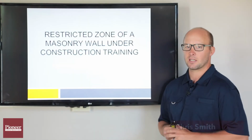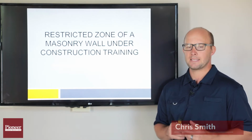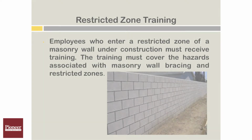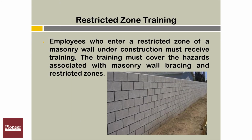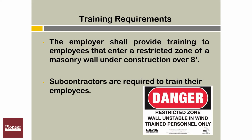This training session is going to cover part 2 of the MIOSHA standard for masonry wall bracing. All employees who enter a restricted zone must receive training and must identify hazards associated with masonry walls. The restricted zone is going to be the height of the wall plus 4 foot.